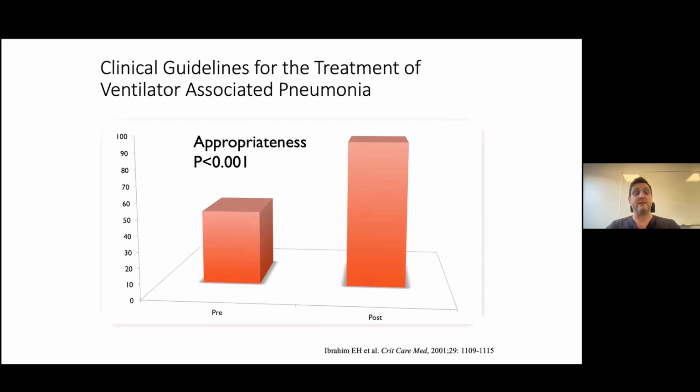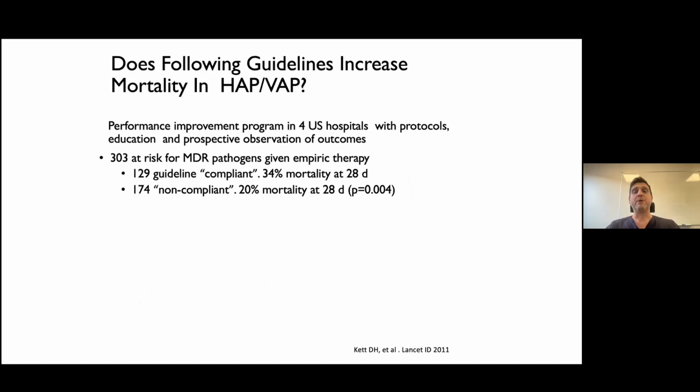This is an old study showing something not very surprising. You put guidelines in place, you are going to increase the appropriate antibiotic treatment. However, the important thing about this is that in 2011, we have this paper showing that in 4 major teaching hospitals in the US, following guidelines was associated with higher mortality. And I think that one of the problems with guidelines is that they are making things more and more simple. And that is obviously helping to do things, but on the other side, we are missing some points.